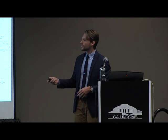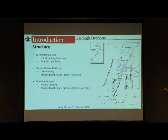And then we have the Western Stable Platform. This is little to no faulting, but it's bounded to the east side by the Cape Egmont Fault, which is one of our large fault zones in the area. And then we have the Northern Graben, which is our specific area of interest. The Northern Graben area is just right here, and grabens are characterized by a series of normal faults.